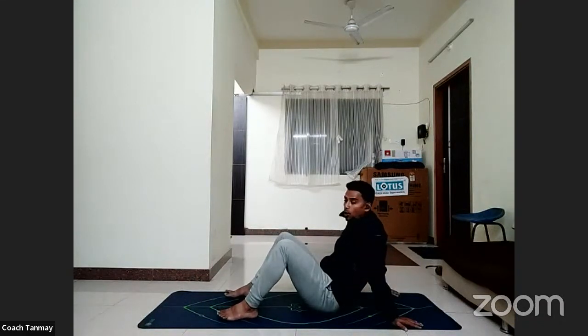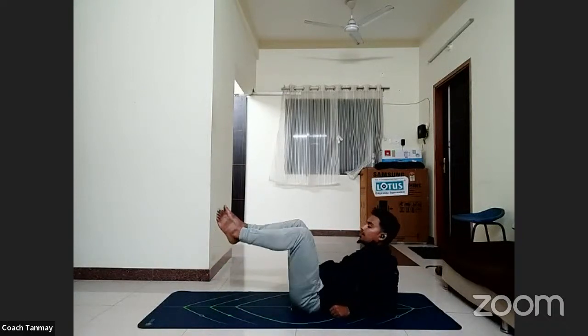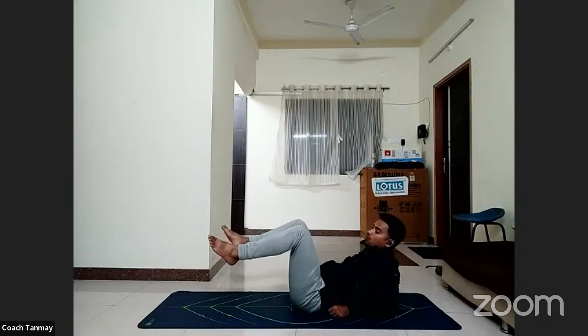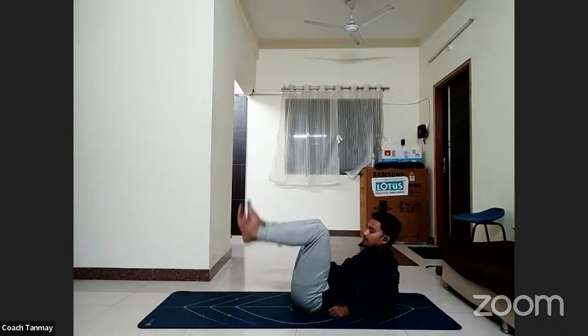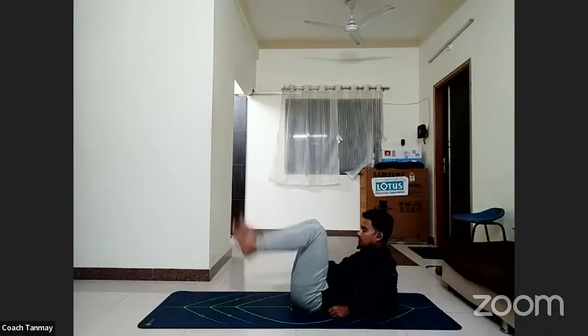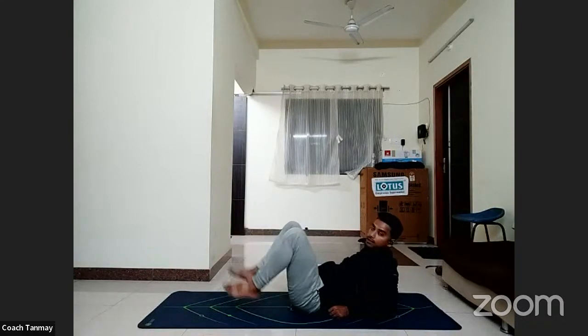Next, keep your legs like this and shake your legs again. Keep all the muscles loose and shake your muscles like this. 5, 4, 3, 2, 1, and change. Lift your legs up and start shaking your legs again. And again, we will do this for 5, 4, 3, 2, 1, and change. Take your butts like this. 5, 4, 3, 2, 1, and relax, relax.